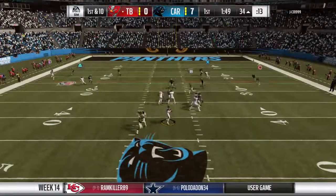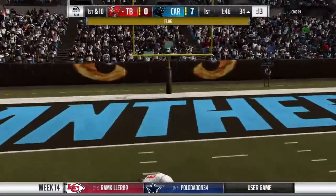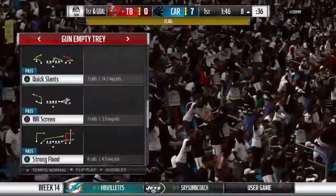Throwing, Cousins. And that's going to wind up incomplete. However, we do have a flag down. Let's check in with our referee.